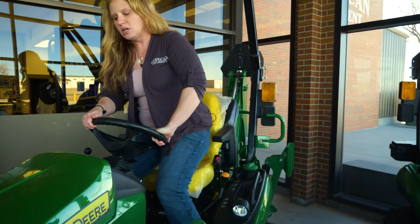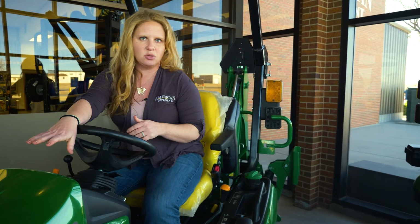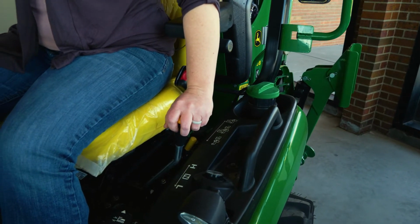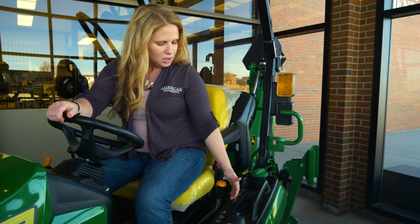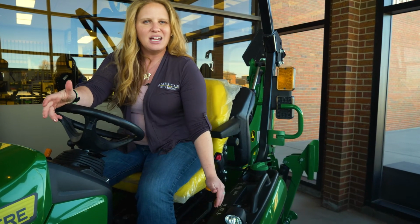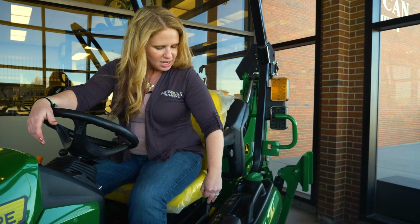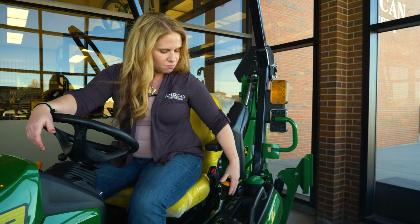So first and foremost, anything designated in orange is going to represent machine movement or engine engagement. So if we're looking over here on our left-hand side, we have our range selector that's going to choose your range. Very simple, high, low, neutral. You need to be in the neutral position in order to turn the tractor on. Low is going to be for more of your ground engaging type applications. If you're really trying to dig into a dirt pile or maybe some slicker spots that you're into, you want to be in low. Versus high is maybe for large acreage mowing, things like that.